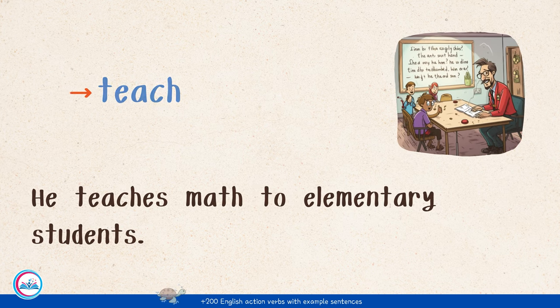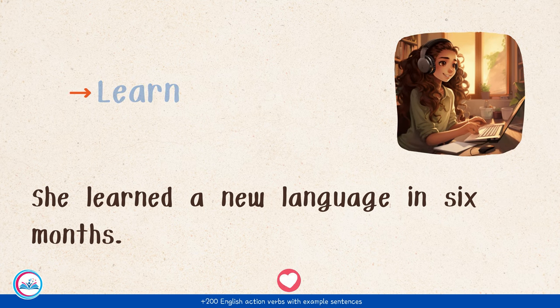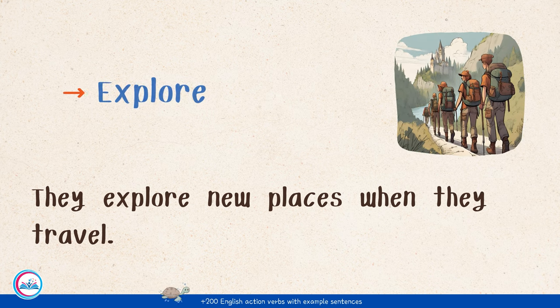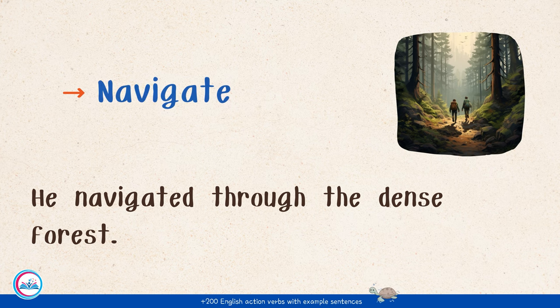Teach. He teaches math to elementary students. Learn. She learned a new language in 6 months. Explore. They explore new places when they travel. Navigate. He navigated through the dense forest.